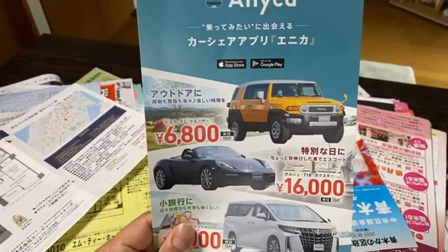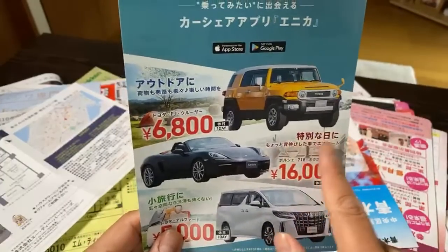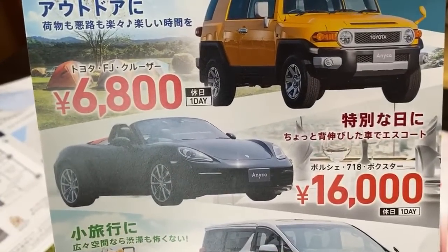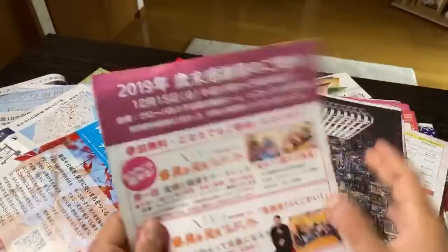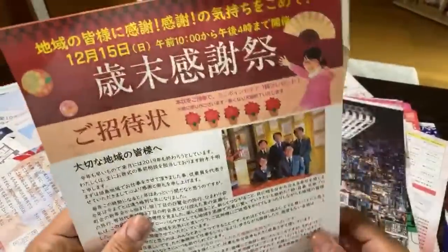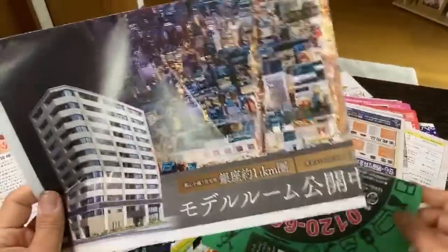Whoa, luxury car rentals. Hey now, I would love to have this for a special day, it says here. $160 for a rental. Save this one. Sounds like something fun. I'm in for that. I can't afford a $400,000 apartment, but I could afford a $160 convertible rental for a special day for somebody special.